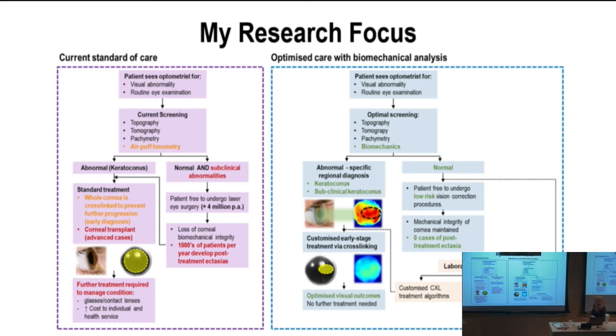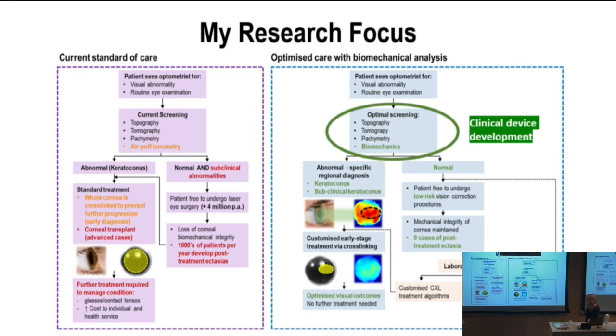And patients that are normal, because we would have these laboratory studies where we'd be investigating ways to improve procedures, make them safer, improve the stability of outcomes, it means that they could have confidence that they were going for procedures which are very low risk, and the outcomes are likely to last them for their lifetime.